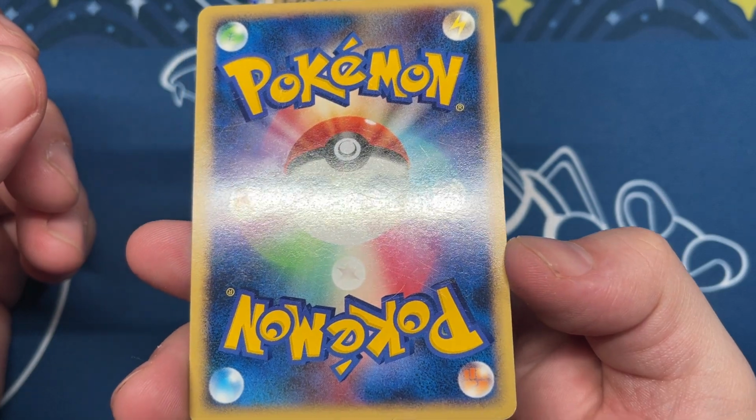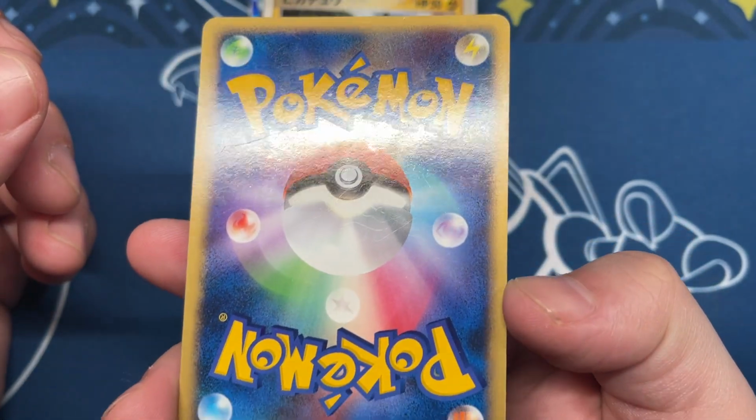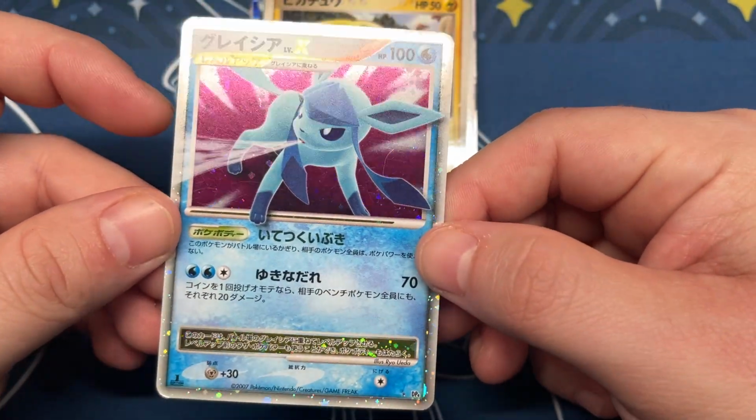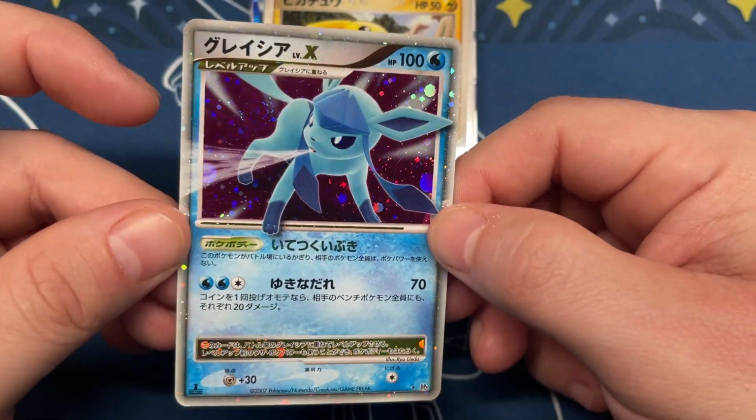And the back has some good scratching, wear and tear. Not too much whitening, just more so scratching. Again, it looked a little ugly to me, so it wasn't what I was feeling for light play, especially with the scratch on the front, so we went moderately played on this one.